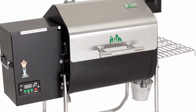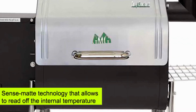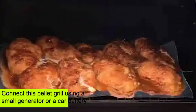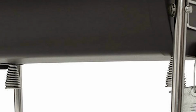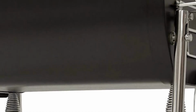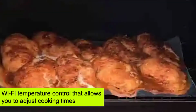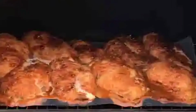Besides that, it is equipped with the SenseMat technology that allows you to accurately read off the internal temperature off the grill. The 12-volt adapters allow you to connect this pellet grill using a small generator or a car battery when you want to power up the grill. Along with this, you would be impressed by its Wi-Fi temperature control that allows you to adjust cooking times and control the temperature and smoke settings using the Green Mountain phone app.